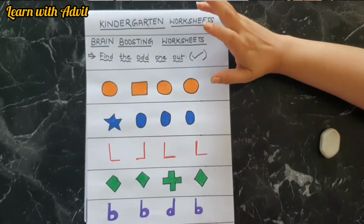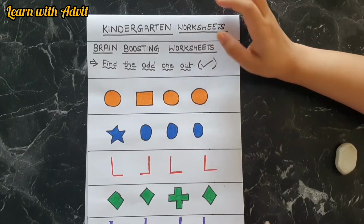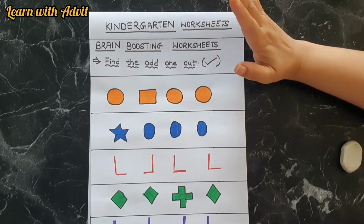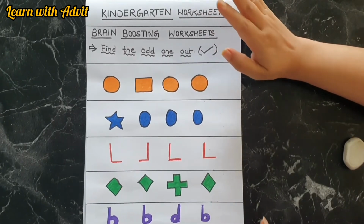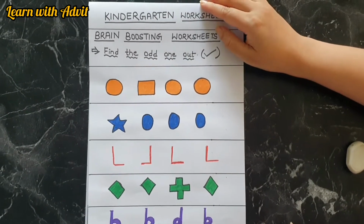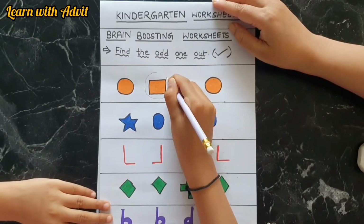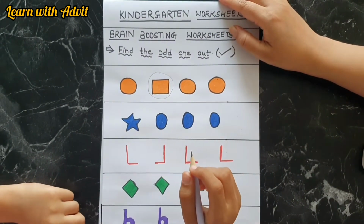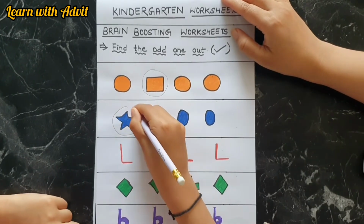Good. This worksheet is very relaxing sheet for the kids. Why? Because this is the brain boosting worksheet. What we have to do? You have to take the odd one out. Come on, do it. The square is the odd one out, because all the pictures are circles. Good. The star is the odd one out.